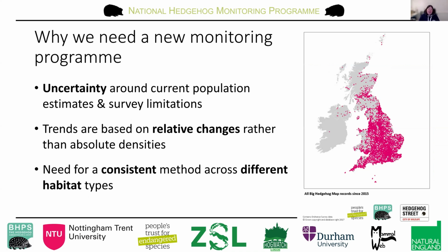So the reason for the monitoring programme is, I've mentioned that we've got these declines. However, the data that those are based on, it's quite limited. So if I can point you to this map on the right here, this is the big hedgehog map. I don't know if any of you have seen it, but again, this is run by my colleagues at Hedgehog Street, which is a campaign from PTES and BHPS. And it's a sort of engagement campaign. It gives lots of advice if you're looking to build a hedgehog community, wildlife groups, and want to help your hedgehogs. I would urge you to look at Hedgehog Street.